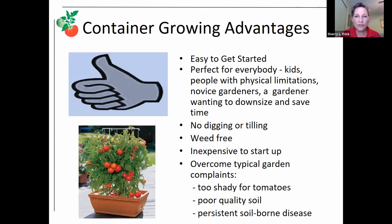It's a lot less work. There's no digging or tilling. Generally weed free. You only have a couple weeds here and there to pull out. It can also help if you have problems in your yard where you're trying to grow things, like it might be too shady where you usually have your garden. If you have a sunny spot on a hardscape part of your property, like a deck or a sidewalk, you could put a pot there for your tomato or peppers.